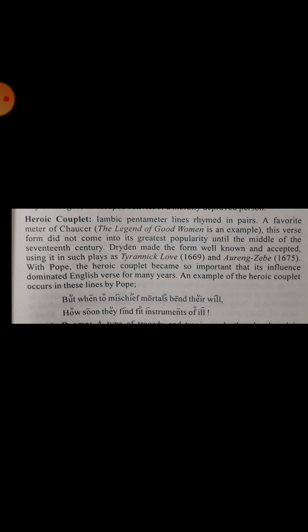But when to mischief mortals bend their will, how soon they find fit instruments of ill. Here we can clearly see that the sound of the last word, will, is matched, it rhymes with the sound of the last word of the succeeding line, ill. So will and ill, they rhyme together.